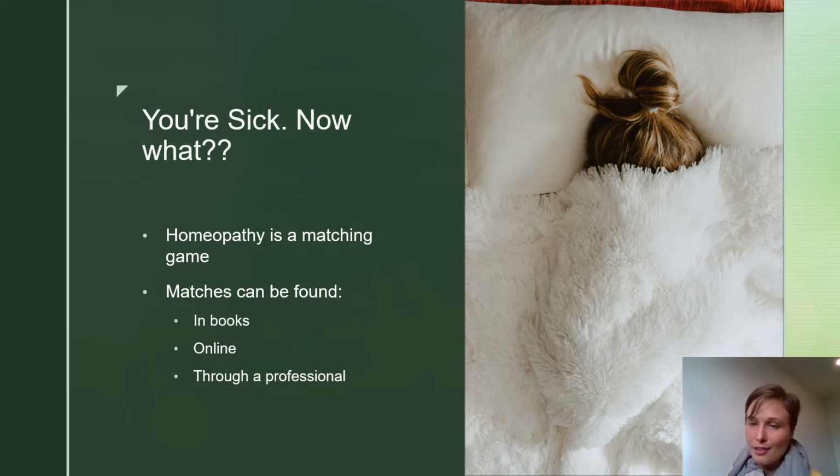Anyway, so if you've done all this and you're sick anyway, now what do you do? So if you use homeopathy, really it's about matching your symptoms to the symptoms of a remedy. So if you go online or look in books, they're all going to have lists of symptoms for each remedy, and so you're looking for those symptoms to be the same as what you're experiencing now. So, for example, if you have a runny nose and it's burning your nose, the actual mucus, it's what's called excoriating. It's like it burns when it drips.